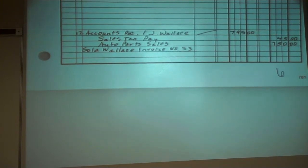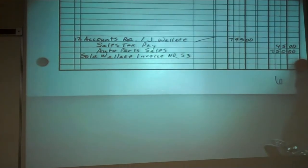Now, if you will just quickly look at your transactions, you should have the diagonal on the line that says accounts receivable diagonal R. Danielson. There should be a diagonal in the post-reference column. On the 5th, you should have accounts receivable diagonal J. Wallace and a diagonal in the post-reference column. If you don't, put it in there. On the 8th, accounts receivable L. Whitnall, you should have a diagonal in the post-reference column. On the 10th, for the credit, you should have accounts receivable R. Davidson and have a diagonal in the post-reference column. And then the last one, you should have a diagonal on the line for the 12th, accounts receivable diagonal J. Wallace.